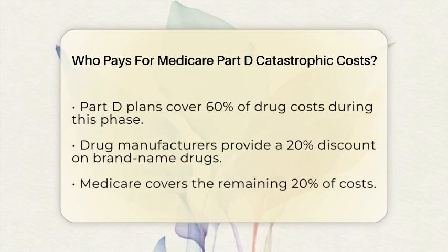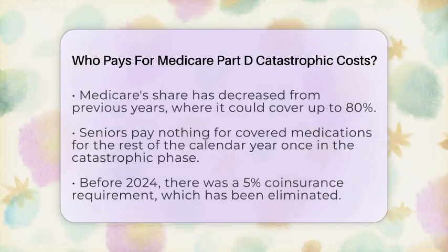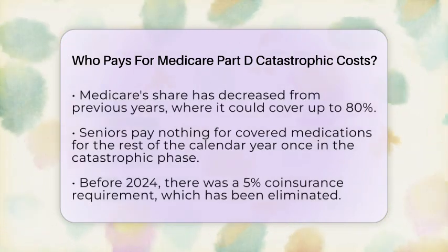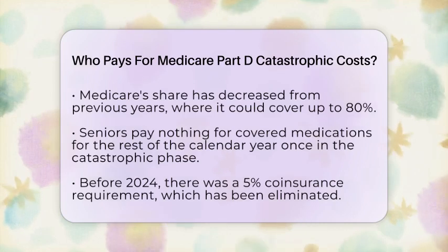This structure is a shift from previous years when Medicare used to pay a larger share, sometimes up to 80%. The goal of this change is to lessen the financial load on Medicare while ensuring that beneficiaries still receive support.